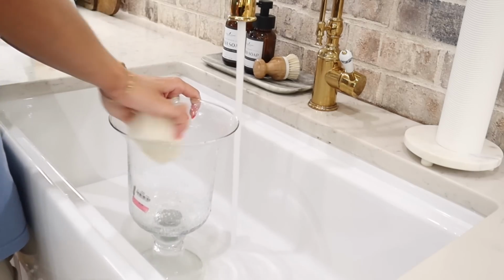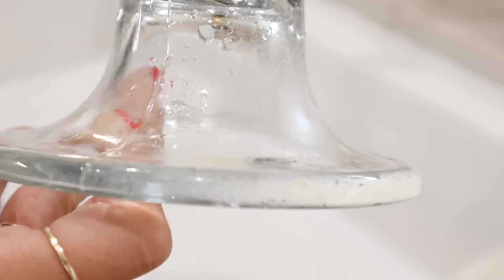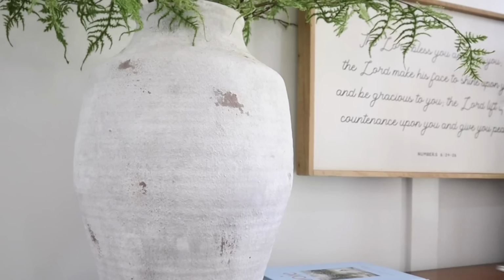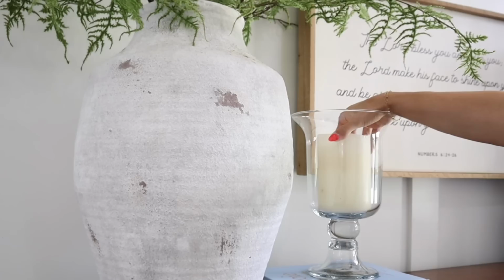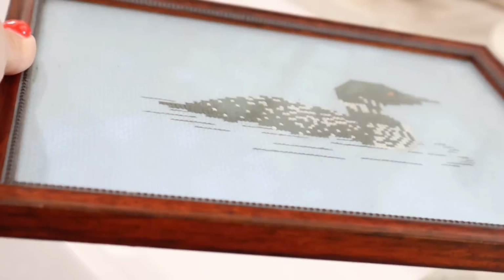So we're going to give this little hurricane glass vase a good scrub, and it took a little bit of elbow grease to get whatever this was off of here, but we got it all shined up and pretty. And now I'm going to style it on this stack of books, and I want to find a pillar candle that I can actually light because I think it'll be pretty in here, but I just have this LED one for now. And then our little duck picture, we don't have to do much to it.